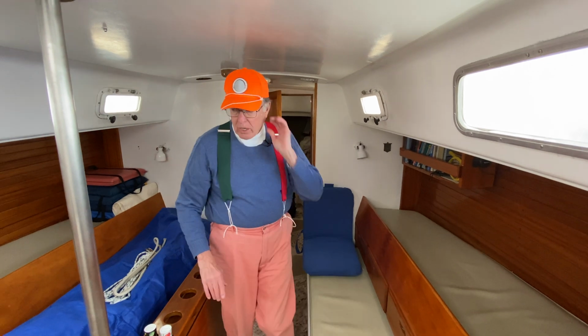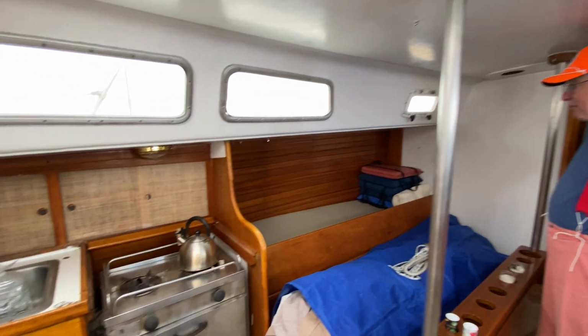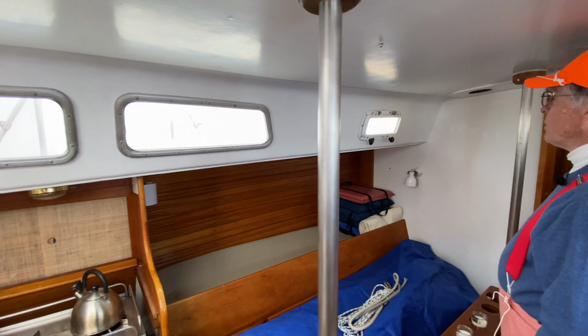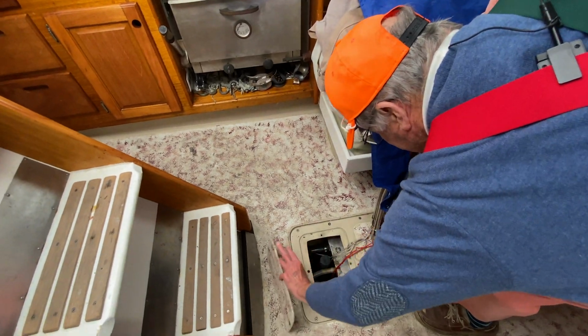This was really set up for big racing offshore. This boat is really in very nice condition. I'm kind of amazed at how well she's held up over the years, and obviously somebody's put some legwork and time into it. All the interior's been painted in recent times. There might be one small access hole here. Let's see what we see. Okay, just access to the water tanks.